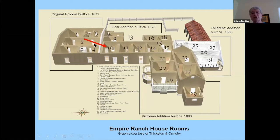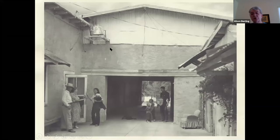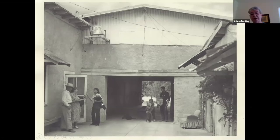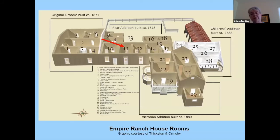We're going to take the connecting door that goes from room 4 into room 10, what is called the cowboy kitchen. A full-time cook prepared meals for the cowboys and staff in this kitchen. And right outside this door, as you can see in this older photo, was a dinner bell that was used for meals. In this photo, I think we see Frank and Mary Boyce, Pancho and Bob Boyce with an Empire Ranch cowboy. Cooking was done on a cast iron wood-burning stove located right in front of this closed-off fireplace and next to that Hoosier cabinet. The next room we're going to visit to the south is room 11.